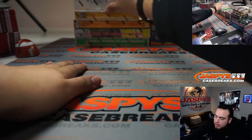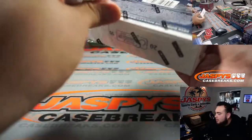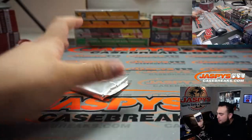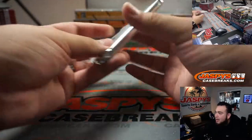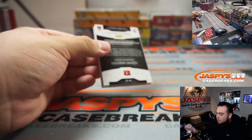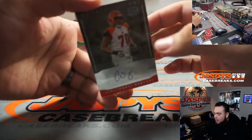Alrighty, let's move it along, guys. So I'm going to just do this quick little one-pack Signature Series box from 2016. And we'll move it along and continue on with the Donruss Optics. So we're going to go with a little hybrid of 2020, and we'll kind of go blast from the past. We'll go 2018, 2019 Optic, and then 2020 Hobby.